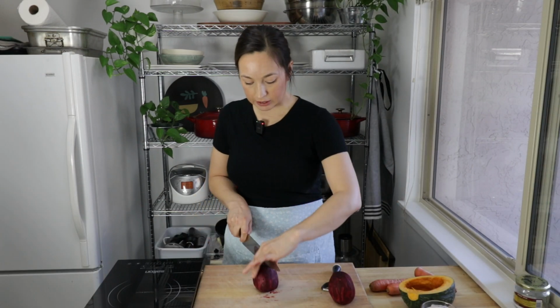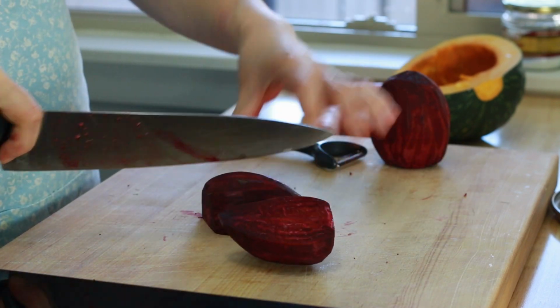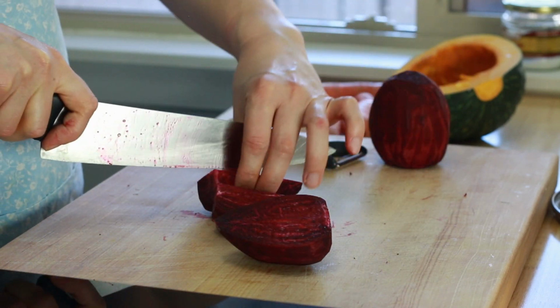What do you expect? I'm going to cut these into reasonable sized chunks, something that's basically just going to help them cook a bit faster. So maybe I'll do little wedges.